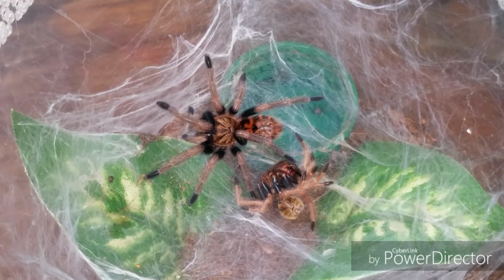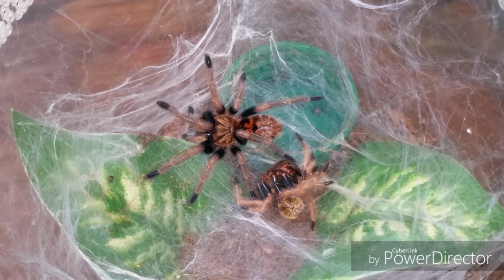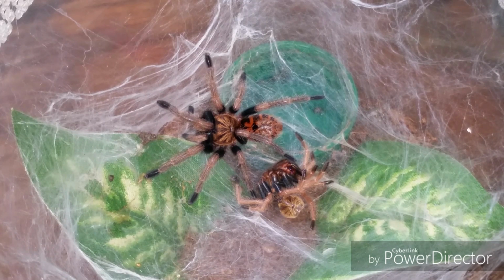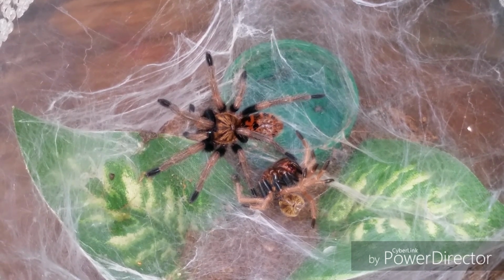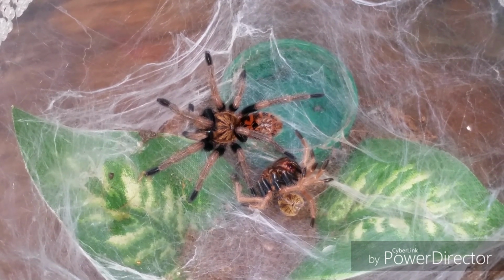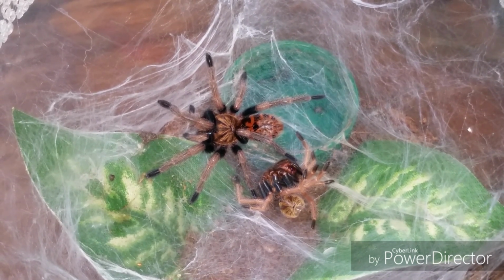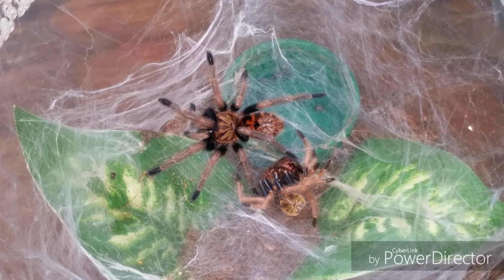And next up, we're going to go backwards here. We're going to go from number 4 to number 1. This is my Chromatopelma cyaneopubescens, the green bottle blue, and this is the smallest one that I have. And as you can see, it molted not too long ago. So we're going to see if it's hungry. It may or may not be.